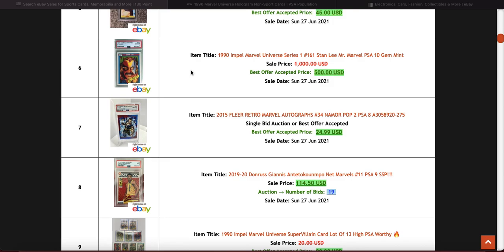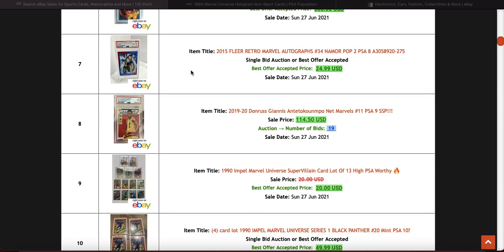I mean, there are a lot of them now. I mean, I say a lot. It's still relatively low in terms of population, but that's not a bad price. I mean, if this is a dip, which it is, absolutely, and in terms of collectibles as well, at the moment, I think that's definitely showing. Not bad. 2015 Fully Retro Marvel autographs, Namor, PSA 8. That may just be a coincidence, but $24 for that.